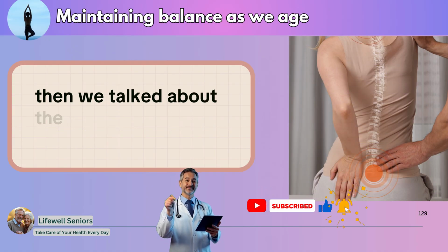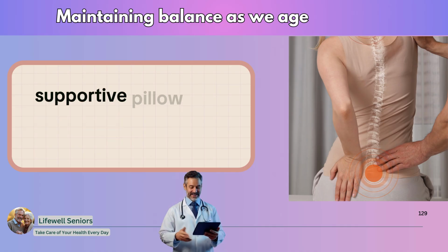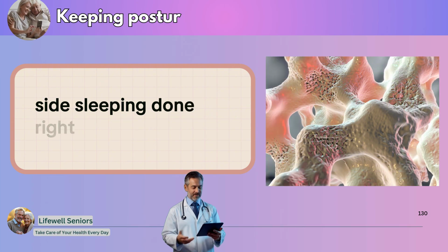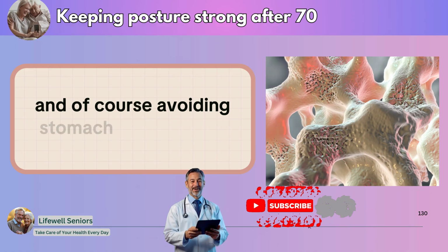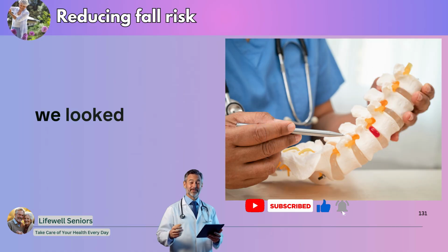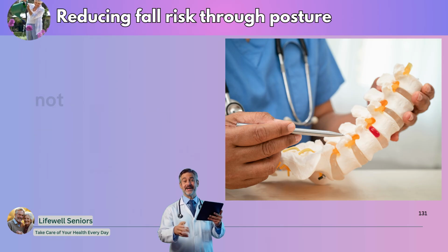Then we talked about the best sleeping positions to support proper spinal alignment. Sleeping on your back with a low, supportive pillow and one under your knees for spinal comfort. Side sleeping done right, with a pillow between your knees and one that keeps your head in line with your spine. And of course, avoiding stomach sleeping, which strains the neck and flattens the spine. We looked at the tools. The right pillow, a supportive mattress, and a sleep environment that encourages healing, not strain.